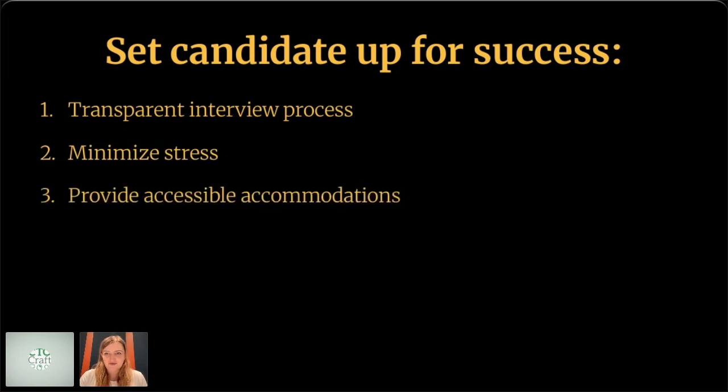Lastly, don't forget about providing some easily accessible accommodations. A good example I've seen before is a candidate who stuttered. They may need slightly more interview time than others. And there's plenty of ways where you can find super easy accommodations that you can provide that will make for a better candidate experience. And I think the best way here is to just ask people, how can we set you up for success? Like, how can we make sure you show us your best skills in this interview?